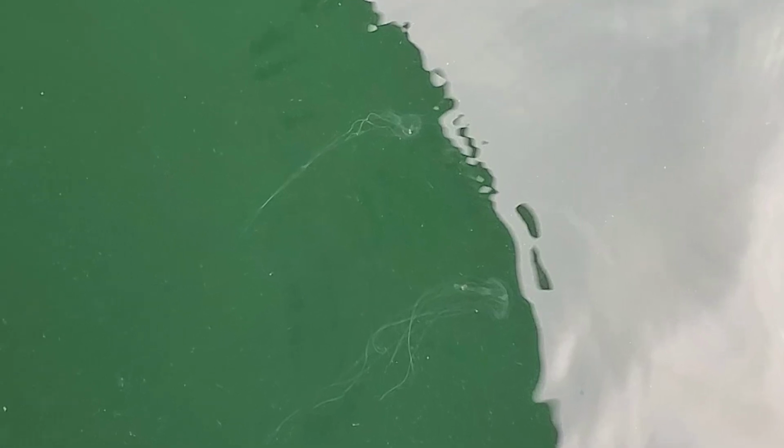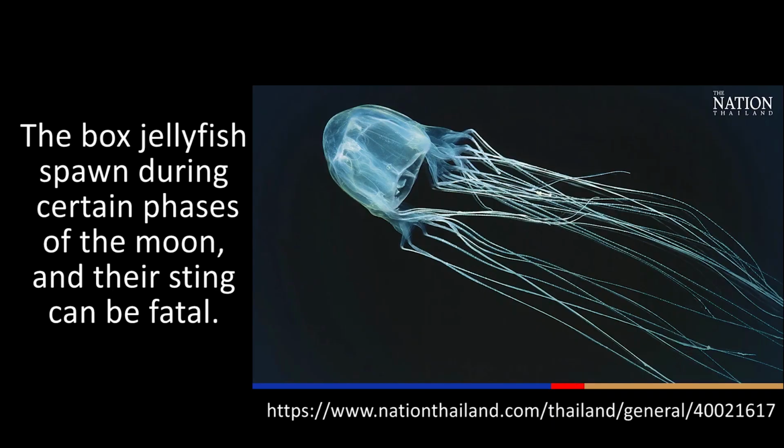So we're in Ko Lipe, and on the way here, we were told there was a recent jellyfish bloom. And if you, oh, can you see these guys? They're like baby box jellies, which sting. They're really not nice. You don't want to get stung by them. So I think we're not going to swim here.